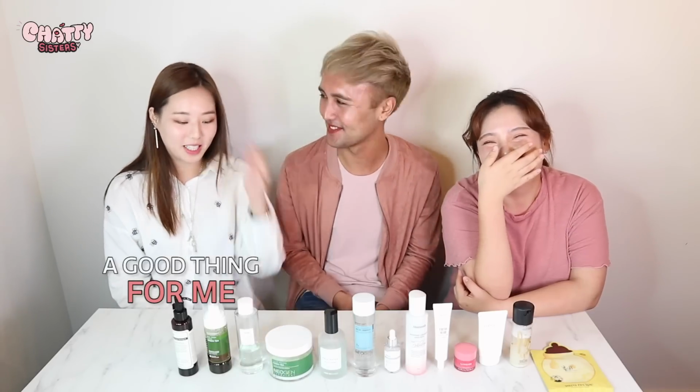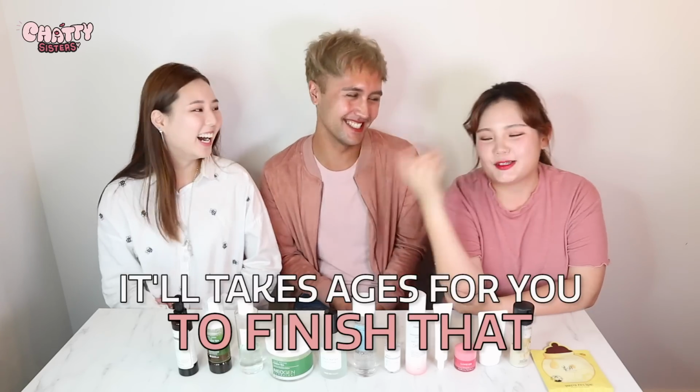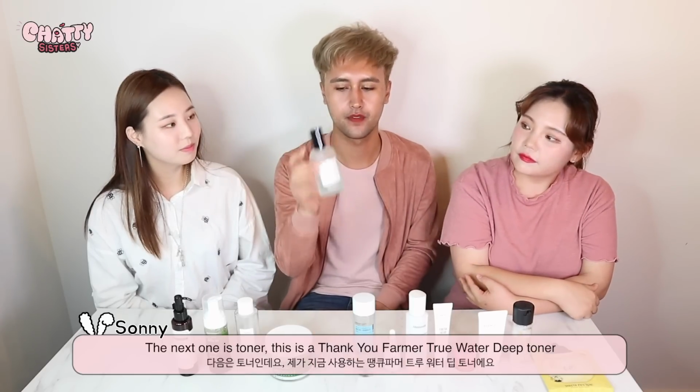A good thing for me because I'm lazy. I can finish it and I can put something else. It'll take me ages. It'll take me like a year to finish that. That's alright. The next one is toner.